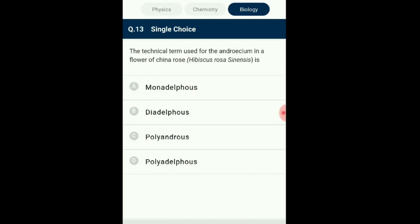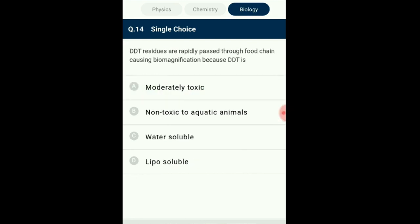Question number 13. The technical term used for the androecium in a flower of China rose, that is Hibiscus rosa-sinensis, is China rose of Malvaceae family possesses numerous stamens. The filaments of stamens are united in one group, thus forming a staminal tube around the style. Such stamens are called monadelphous. So it is option A, monadelphous.